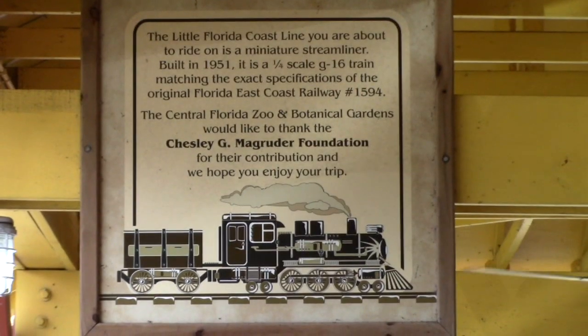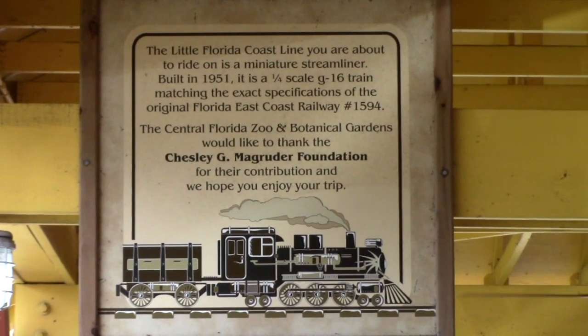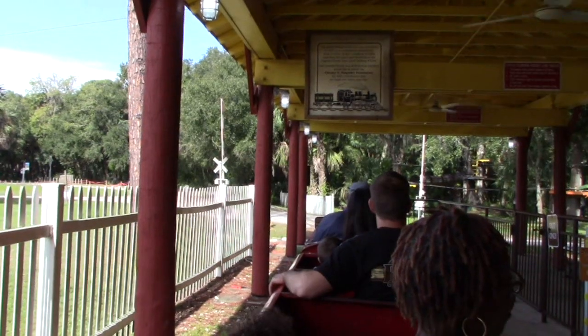1 mile loop, ride takes between 5 and 7 minutes. Goes around the perimeter of the lower part of the property. It does not go into the actual zoo portion itself, but it's $3, so I figured why not. All the information. Here we go.